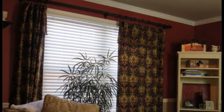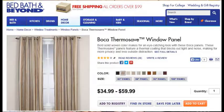Another super easy thing to do is to close your draperies. If you can invest in insulated drapery panels that will keep the drafts from coming into your living space, that's a great way. You can hit Bed Bath & Beyond, even Target has great insulated panels that will make your room warmer.